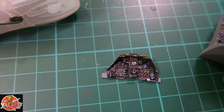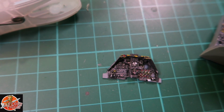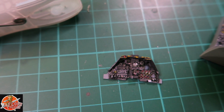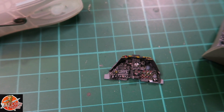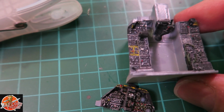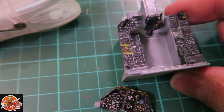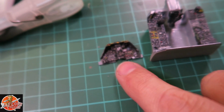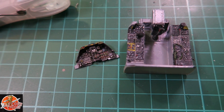So obviously using all the resin and the three-dimensionalness of the resin, and then by cutting up all the photo etch parts into the bits that we need, we've managed to put those right the way over, and we've gone through that. And then as you can see on the cockpit area, we've gone in and detailed up and painted up and everything. So I'm actually really happy how that's come out. I'm sort of chuffed with that.